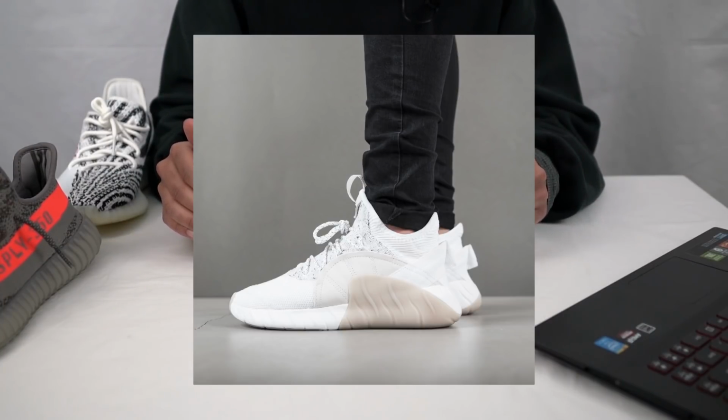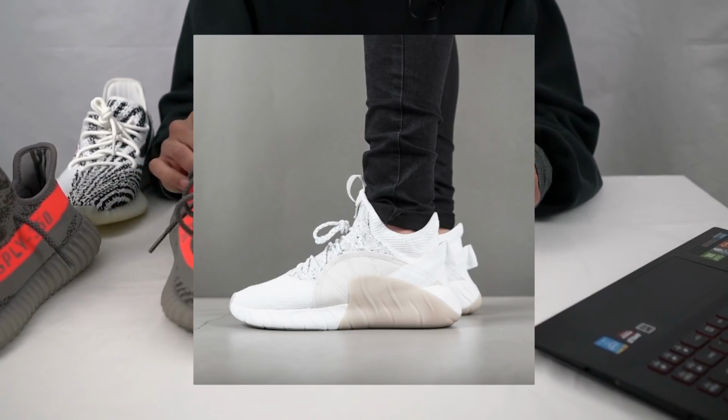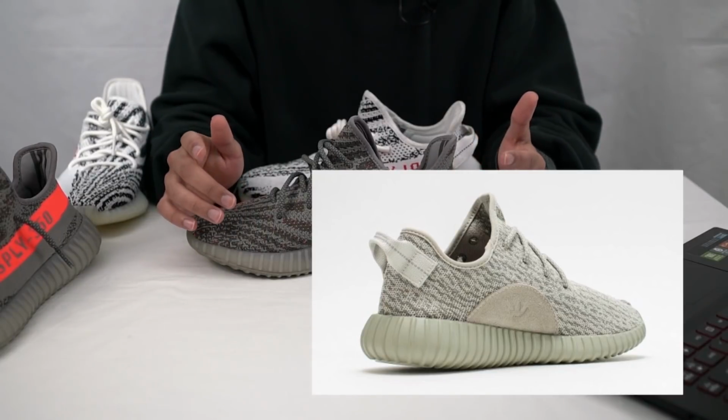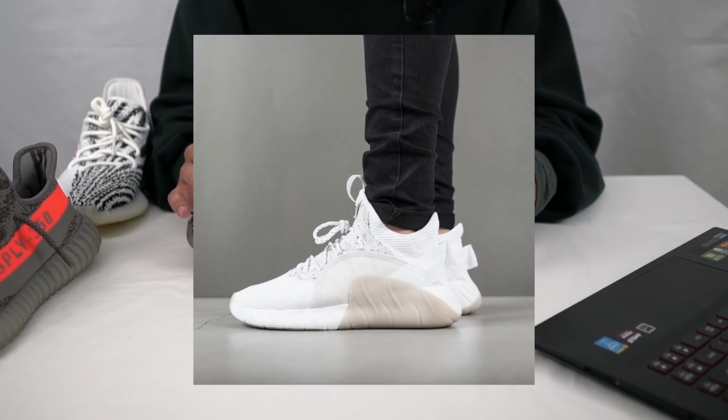But what's even more interesting is that they ride up on these suede patches on the lateral and medial side of the shoe, which is sort of a callback to the suede patch on the inside of the V1 Yeezy 350. These are the closest thing you'll get to a Yeezy without being a Yeezy, even with the earthy tone colorways that are available to purchase right now.